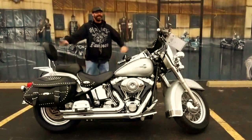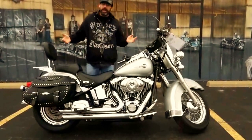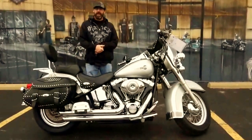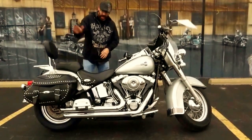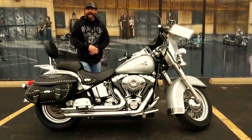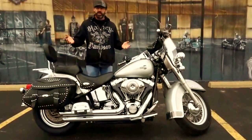What's going on, guys? Dennis at Ted's with Used Bike Spotlight, rolling you out a pretty damn unique Heritage, if you ask me. What we're looking at here is a 2004 Heritage Softail Classic. This is a fuel-injected beast, 88 cubic inch motor. You got a 5-speed transmission on this monster, and well, she's ready to go.